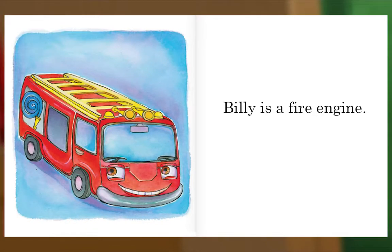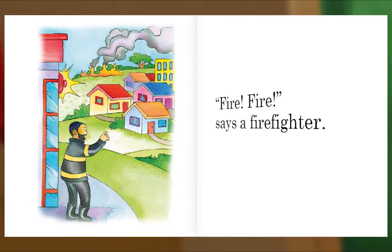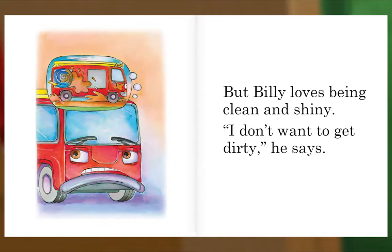Billy is a fire engine. Fire! Fire! Says a firefighter. Oh no! Let's go! Says another. But Billy loves being clean and shiny. I don't want to get dirty, he says.